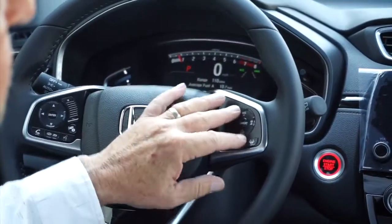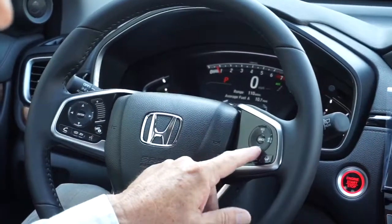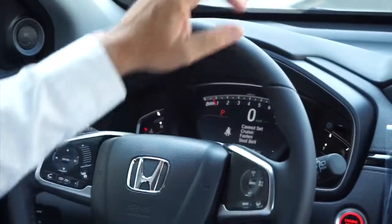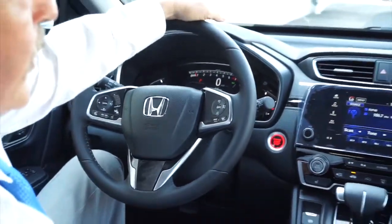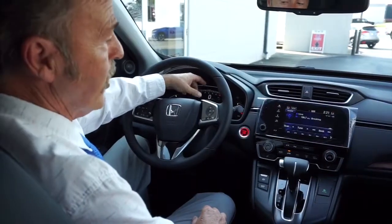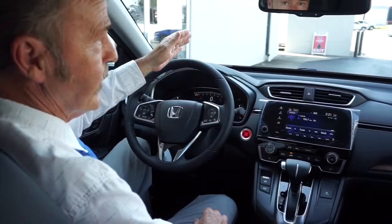Then it's just a matter of using my cruise in a normal mode. Get up to the speed that I want, hit set. Got my distance set at 4 cars. This, as an example, I'm going 50 miles an hour. I set my cruise at 50. I come up on a car, he's doing 45 miles an hour. When I get within those 4 car lengths, this car will slow down and maintain that car length distance.